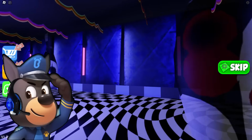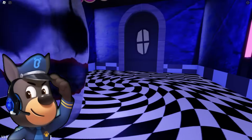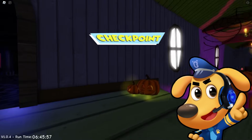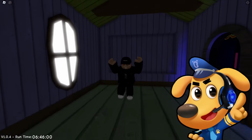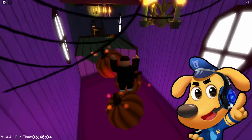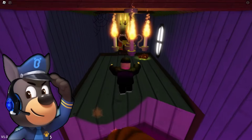So, we need to find keys and clues to get out of here. Do you see anything useful? There's some kind of note on this table. Let's take a look. Aha, it's a clue. It seems we need to go through the library and find a hidden door. But be careful. Pennywise could be anywhere. Great, let's head to the library.